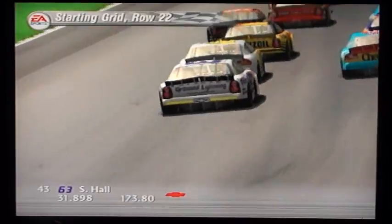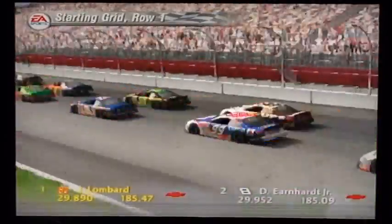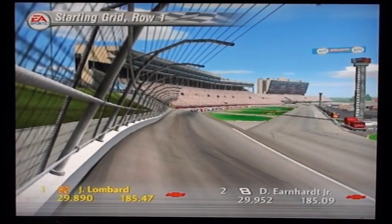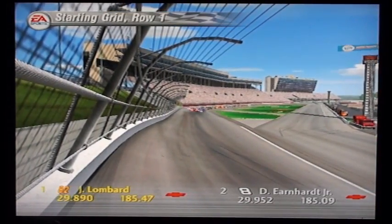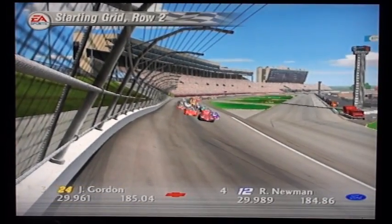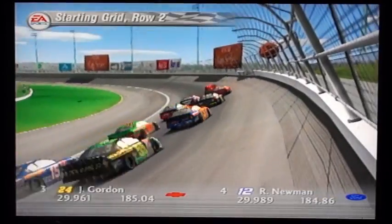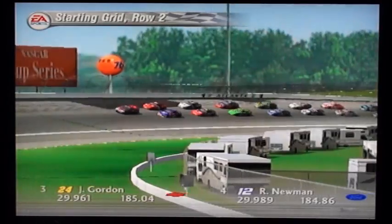Welcome back to NASCAR Thunder 2003. Right now I'm about to do race 4 of 36. I'm here at the Atlanta Motor Speedway here in Hampton, Georgia for the running of the MBNA America 500. And as you see on the starting lineup, I start on the pole alongside the points leader as of right now, Dale Earnhardt Jr. My first pole of the season, trying to go for my first win of the season.